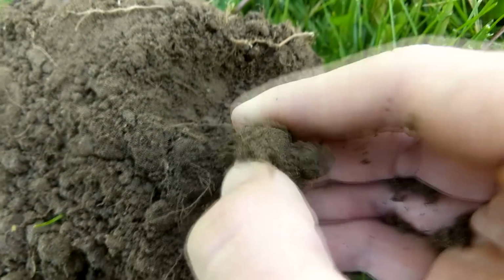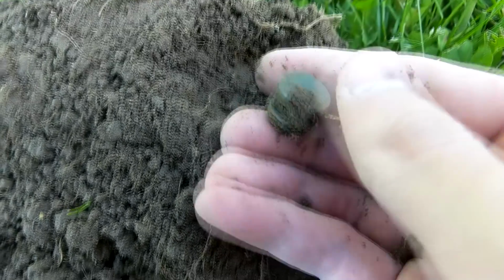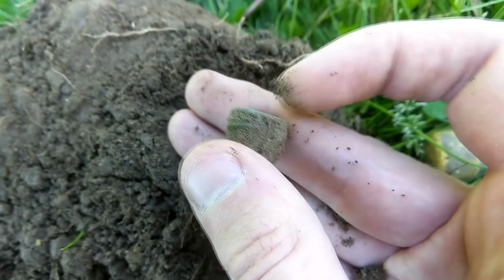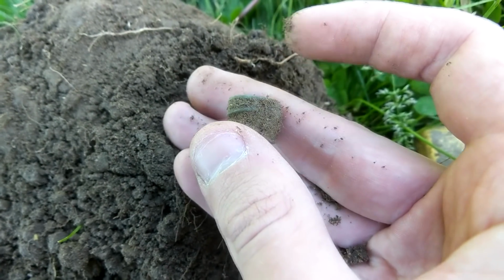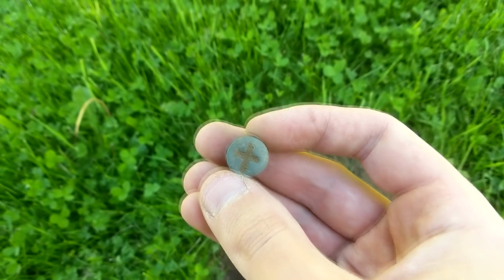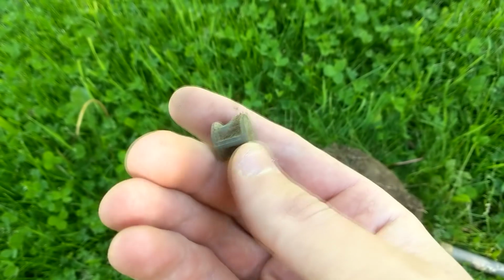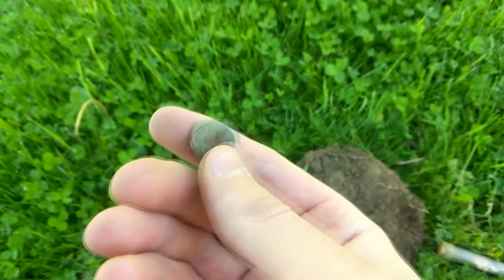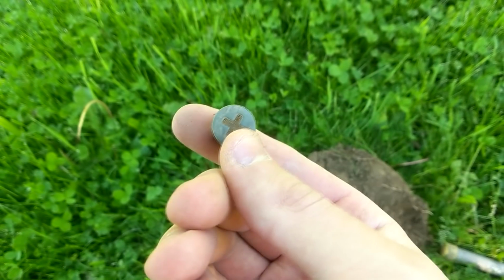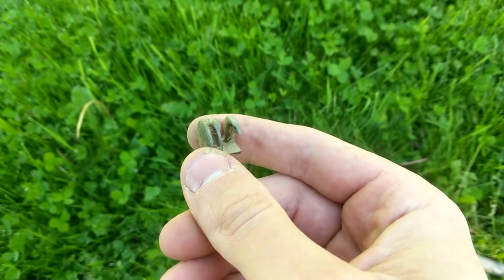Huh. Well, let me know down in the comments what you guys think that is. Almost a coin. It's kind of heavy. I don't know. I'll have to get that cleaned up and we'll take a closer look. So for this one, your guys' guess is as good as mine. It doesn't look like an even cross, so it almost looks like a religious piece, which is kind of weird. Just looking at that, I have no clue what I'm looking at. So I'm not sure if I should be excited or let down. Let me know down in the comments what you guys think that is, and we'll get on to the next hole.